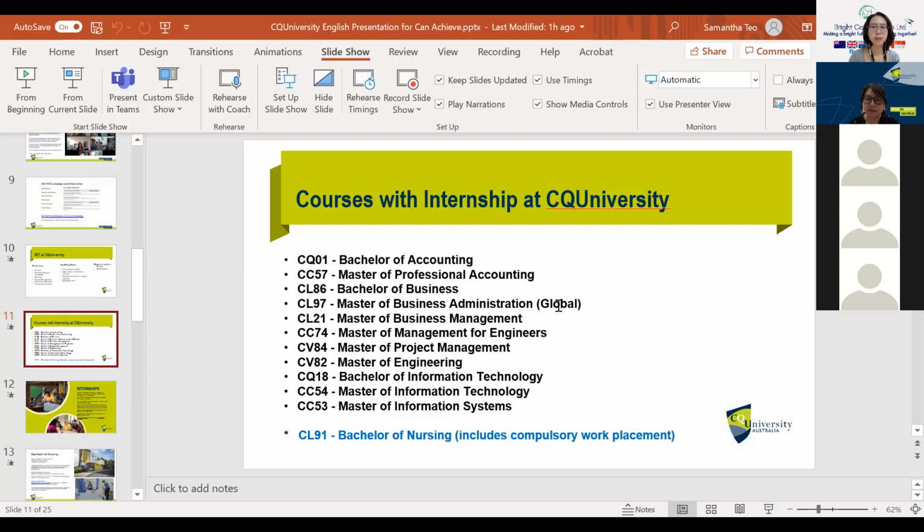Okay, thank you so much. No problem. And do you know the average GPA for students to get the scholarship? I mean, to be accepted into CQU. You mean for the scholarship or just the entry requirement? Just the entry requirement, yeah.